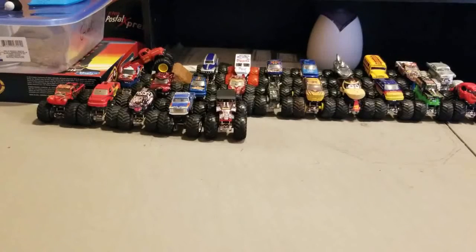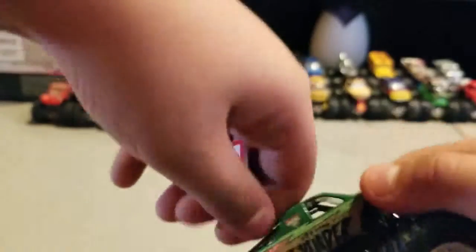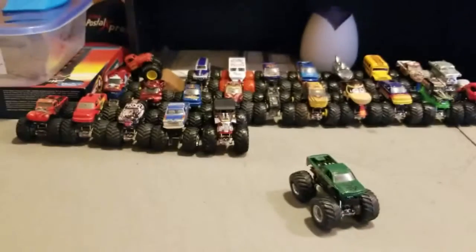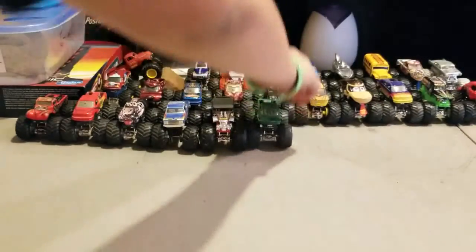Next up, I have the N2D Kano Thunder. This one, I don't know why I put that, but now it doesn't even want to come out. Oh, ooh. I couldn't get it out before, but shocking.